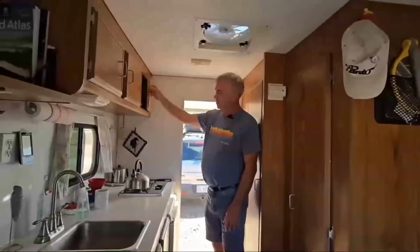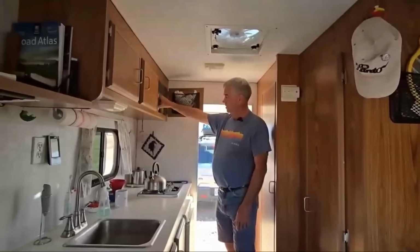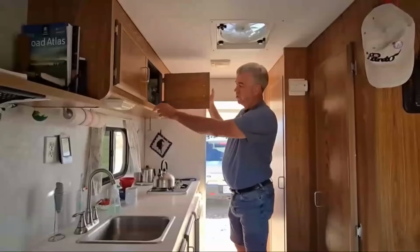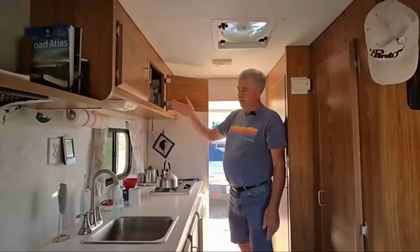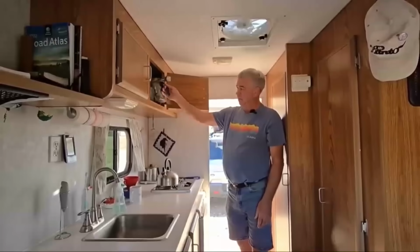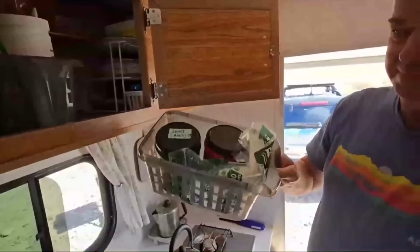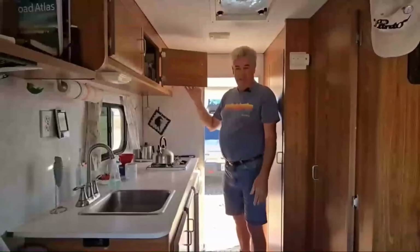Yeah, and we have really good storage. Big cabinets, 3 doors up here. We have our dishes and plates here. I put a rack in to stack all that. And then these two, we have food. Another thing that I added that makes it easy, I use a lot of these trays. Oh, wow. And then this is our coffee, so when I want to make coffee, I just pull it out. And when we're done, slap it back in and it's done.